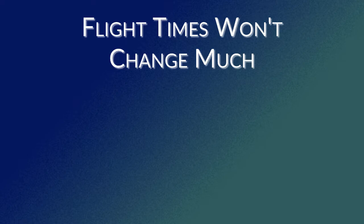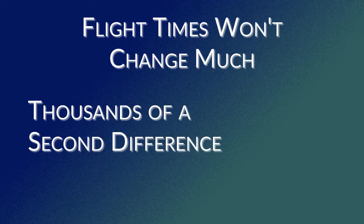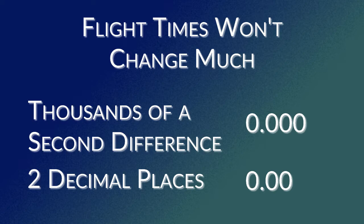I need to point out that the flight times in the tables that are going to be shown won't change much. There are 2 reasons for this. The times won't change because we're talking about thousandths of a second difference in flight times. That's 3 zeros to the right of the decimal point. The calculator only goes to 2 decimal points.